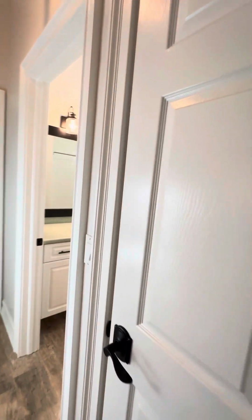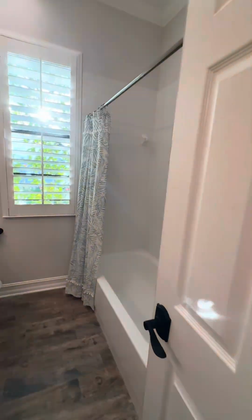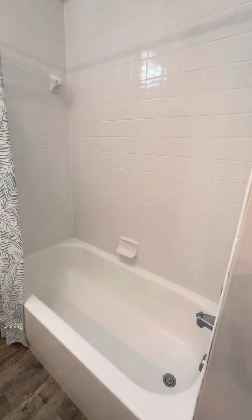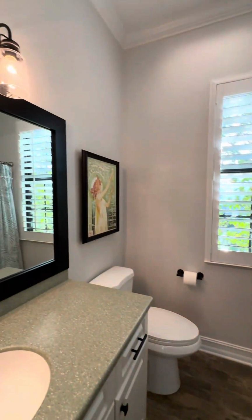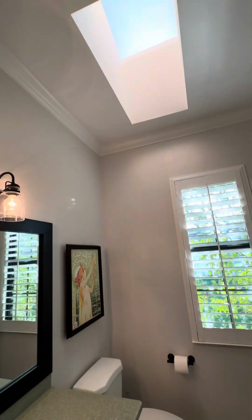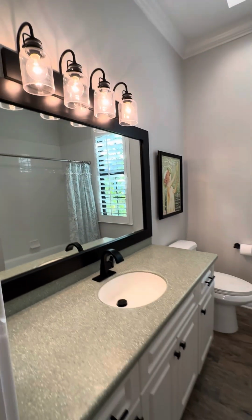You can tell just from the size of the closet. You've got linen here. You've got a guest bathroom. Extremely clean. With a skylight to bring in some extra light. Really beautiful.